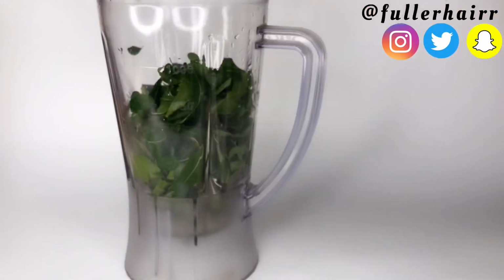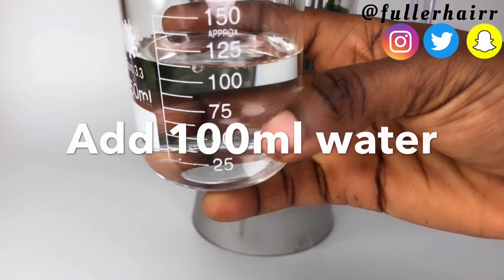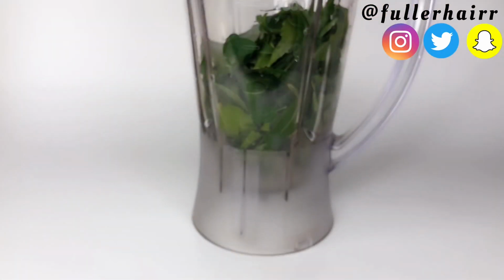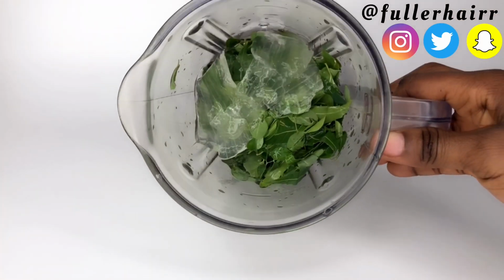So I'm going to transfer that into my blender cup containing my neem leaves and moringa. I'm going to be adding 100 ml worth of water. This is going to help me extract the juice and help my blender work perfectly.